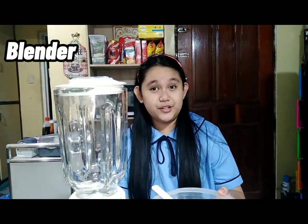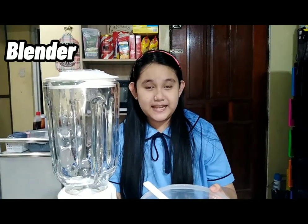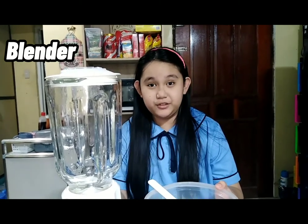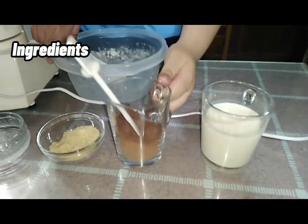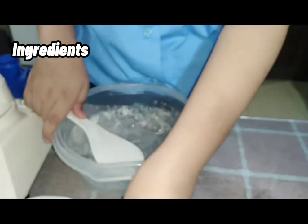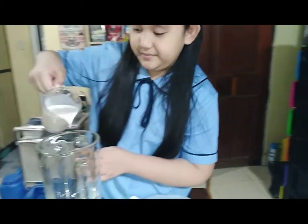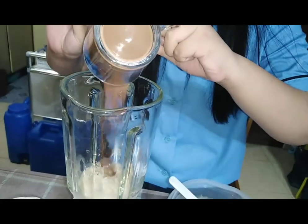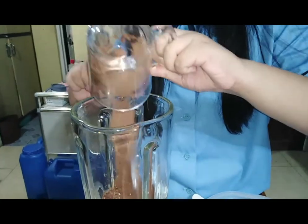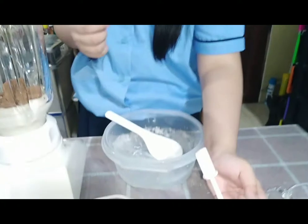A blender is a kitchen and laboratory appliance used to mix, crush, puree, or emulsify food and substances. It is best for blending fruit and vegetables. Here are the available ingredients in our house. Milk, Milo, sugar, and ice. Now I will put this milk in the blender. And Milo. Sugar.